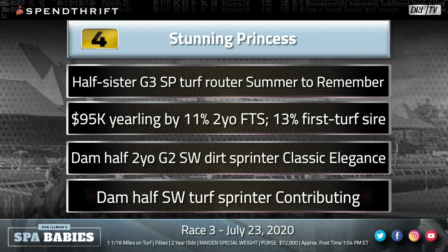You look at how good American Pharoah's runners are doing on the turf, and that's just one example of the Pioneer of the Nile line coming through with some turf runners. Cairo Prince certainly fits that mold. You mentioned that this one's a half to Summer to Remember, who was graded placed routing on the turf. Also some 2-year-old ability in the family with Classic Elegance and others.